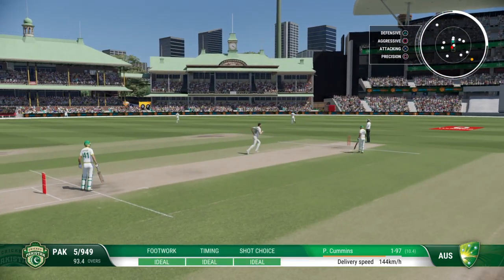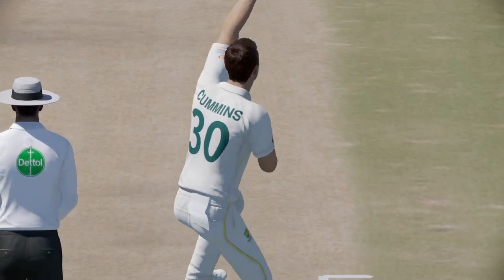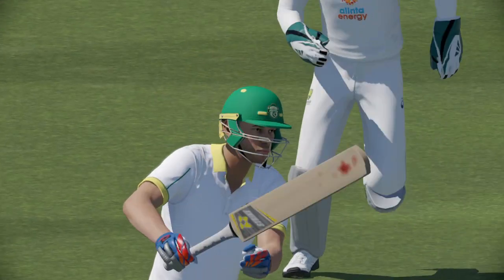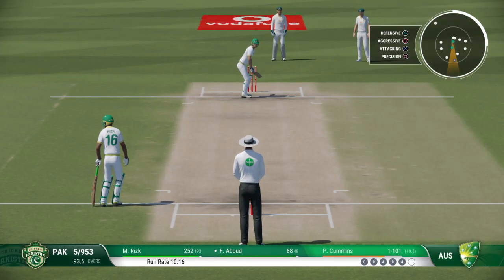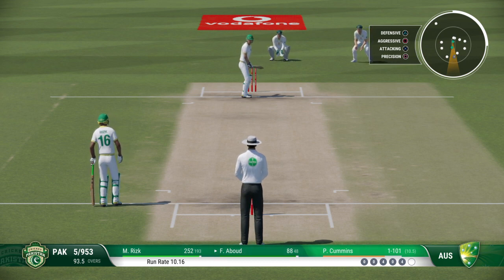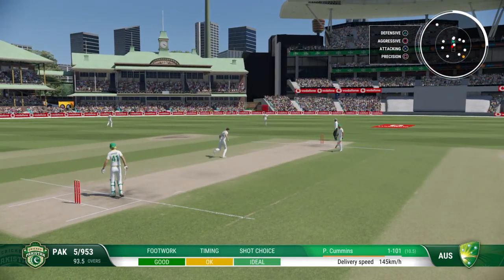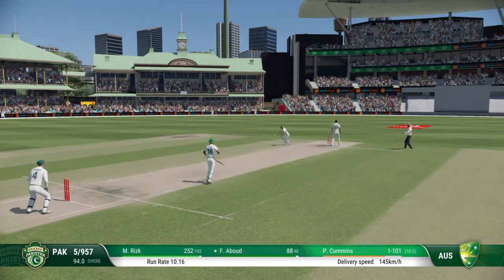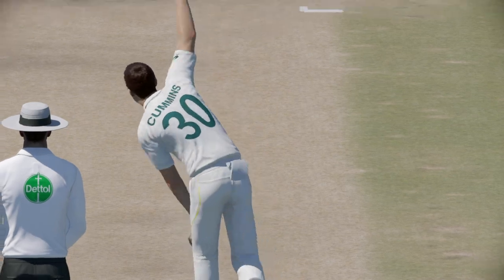Right out of the middle. That went all the way up toward the grandstand for four, driven away nicely. A good contest here at the moment. Four off the last ball, and it'll be interesting to see how the bowler can respond. Great shot, but it's not going to beat the fielder. You can't fault that shot. Nicely played, and it was four runs all the way. 12 runs added there. Pakistan are 5 for 957.